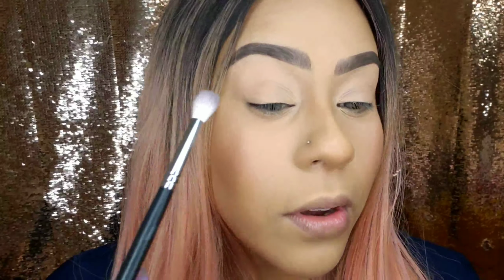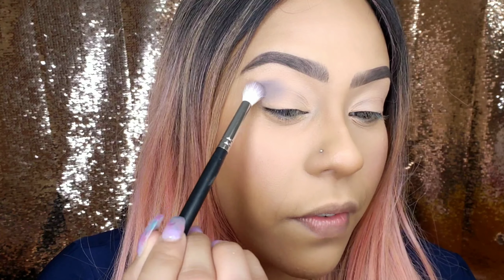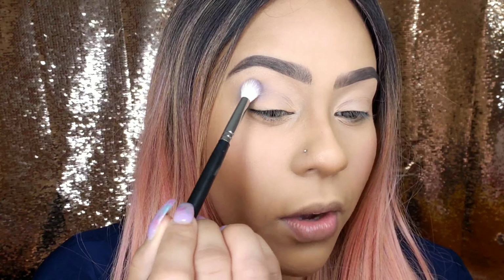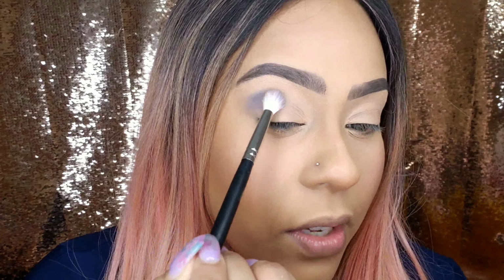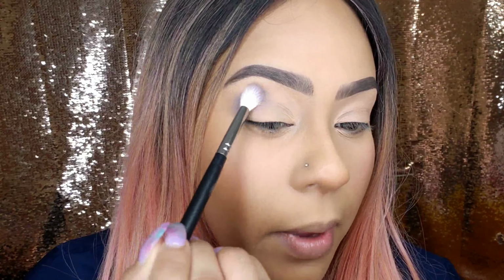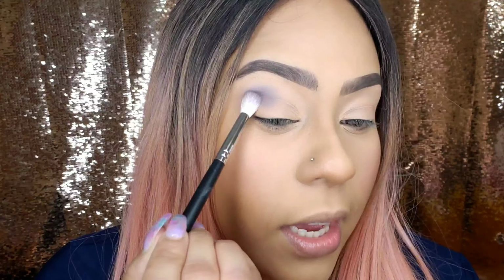I want to take the excess out. And now I'm gonna be applying this shade all over my lid. Because if you watched my review about this amazing eyeshadow palette, all of these shades have a lot of fallout, but it doesn't matter. They're so pigmented, even if they are all light shades.